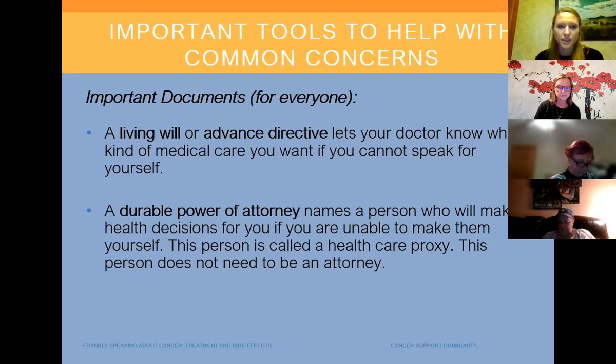I think that these types of documents are important to discuss with your healthcare team. Sometimes these topics can be hard to bring up with your healthcare team. You could bring them up with anyone: a nurse, a social worker, your oncologist, the front desk. Anyone really, we can help get you to the right resources for these things.